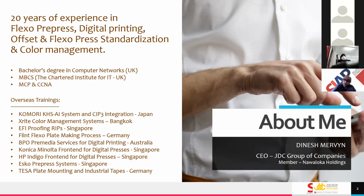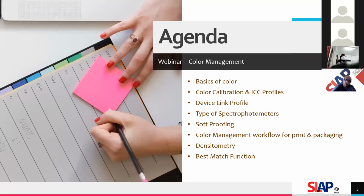So let me touch upon the agenda today. It is going to be basics of color management, color calibrations and ICC profiles. And we will talk about device link profiles. You would have heard about ICC profiles, but we will touch upon device link profiles as well, because it's a little important when it comes to color management. And then also spectrophotometers and how we use those for controlling colors and understanding and communicating colors.